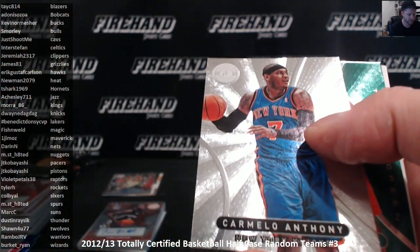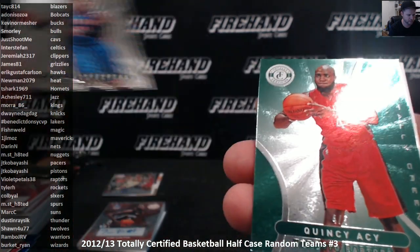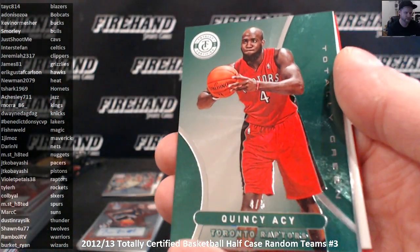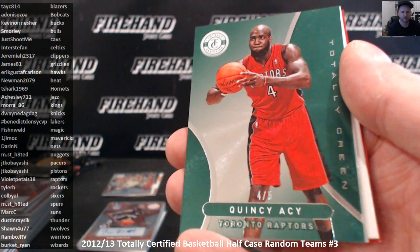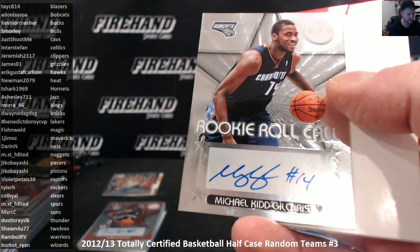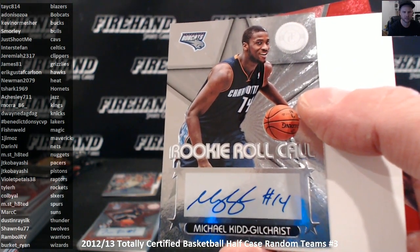$4.99. We got another green. Good luck. It's a rookie. Quincy Acy of the Toronto Raptors. Green rookie number 4 out of 5. And a nice autograph. Nice case is turning up, man. Michael Kidd-Gilchrist, rookie roll call auto. Charlotte Bobcats.